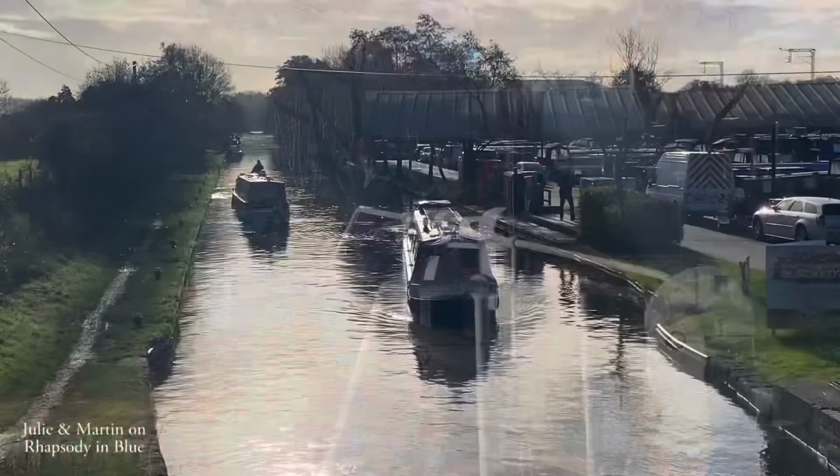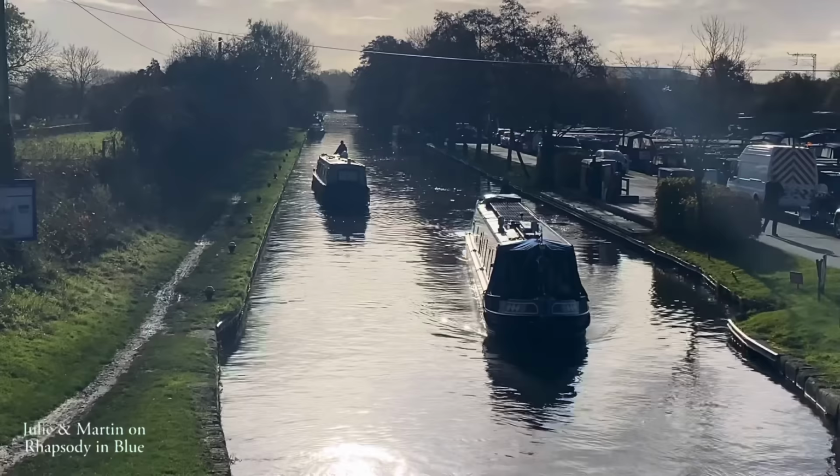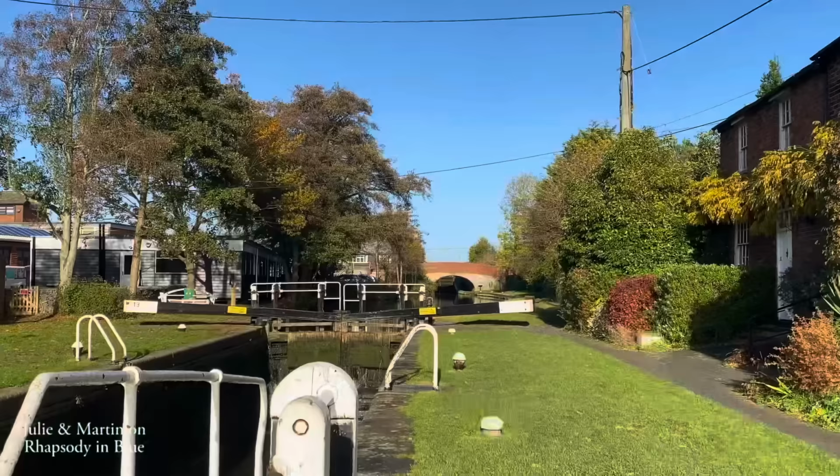It is a beautiful day. And as luck would have it, another boat was coming along, so we've got somebody to buddy up with as well. How cool is that? Yeah, we can't believe our luck with this weather. How beautiful is this? Look at that.